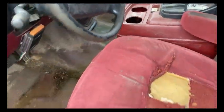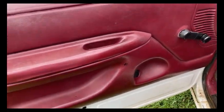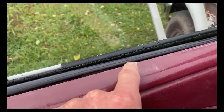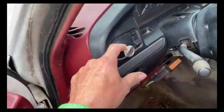But inside, it's a bare bones work truck. It doesn't have power or anything. It's just got manual everything. The handle's missing here. I've seen that before. It has a nail in the door panel for some reason. I don't know why that is. It's got the wrong knob on here.